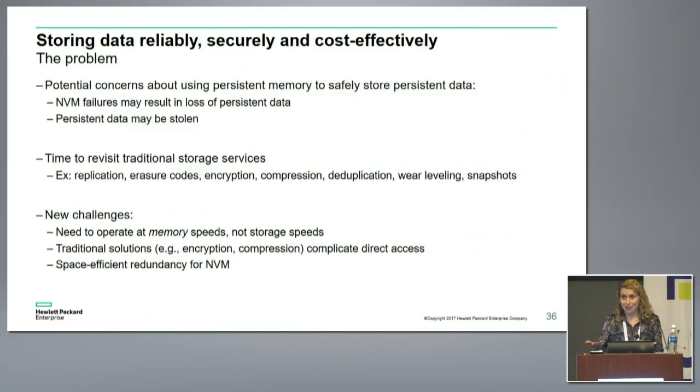The good news is that the storage community has spent decades thinking about these issues. There are lots of techniques we can draw on: replication, erasure coding, encryption, compression, deduplication, wear leveling, and so on. The challenge here is how to apply these ideas where we're operating at orders of magnitude faster speeds than traditional storage devices. It's memory speed, not storage speed.